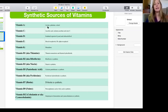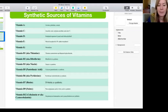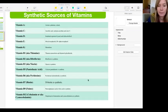So basically, if you see vitamin A as vitamin A acetate, palmitate, or retinol, they are the synthetic versions of vitamin A. Vitamin C, if it's listed as ascorbic acid or calcium ascorbate or Ester-C, that is synthetic. If vitamin D is listed as irradiated ergosterol or cholecalciferol, that is a synthetic. If vitamin E is listed as mixed tocopherols, DL-alpha tocopherol, that is a synthetic.